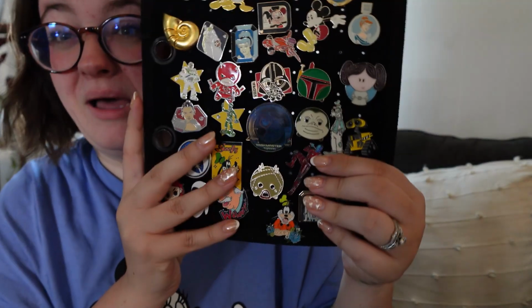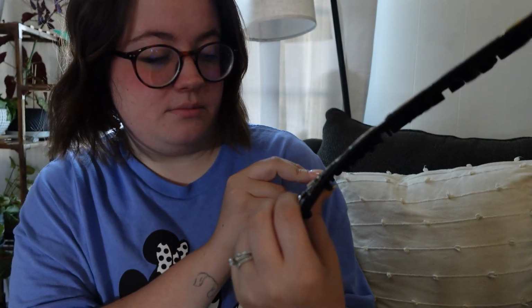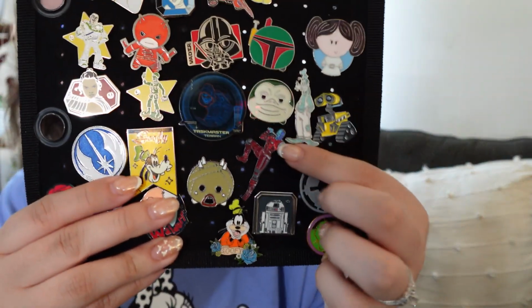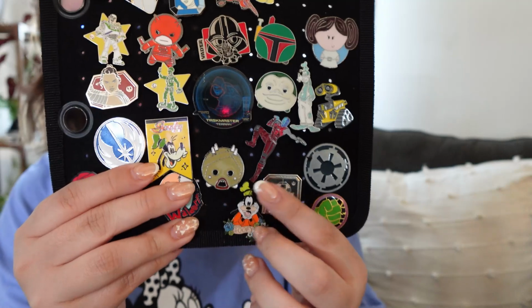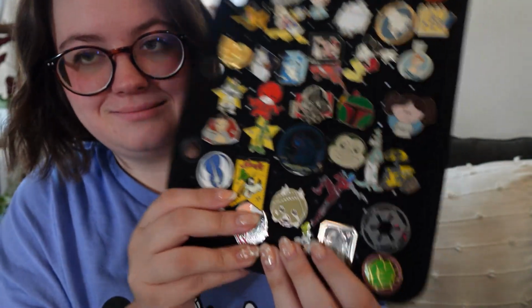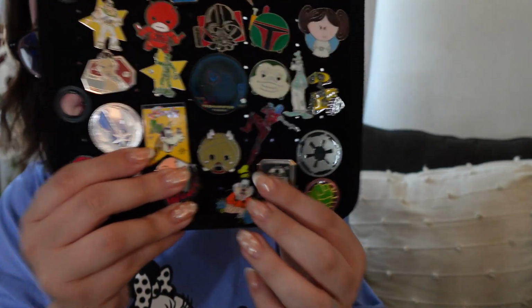I cannot remember her name. I know she's from Guardians of the Galaxy. She's Gamora's sister, but I can't remember her name. It'll come to me after I finish, I'm sure. But picked up that pin. Also, at the Fort Wilderness campsites, we also think she's fake. Is that a Tusken Raider? Don't crucify me. Literally, please.